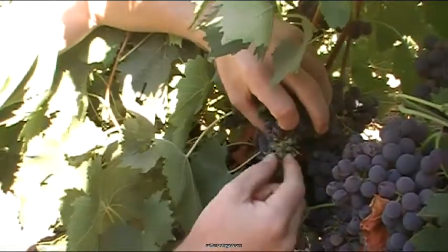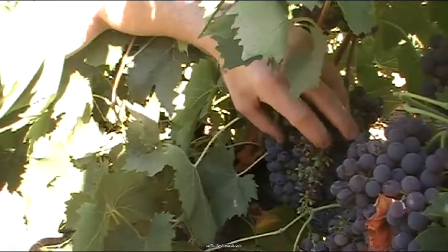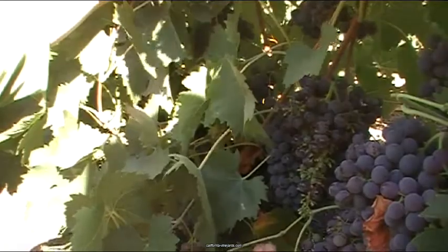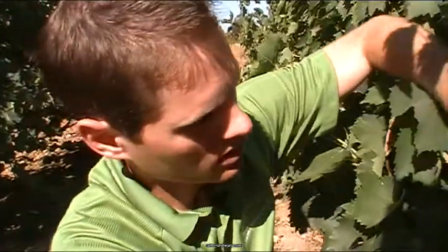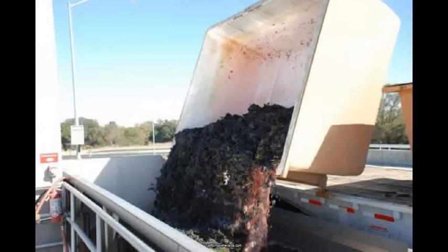And it'll leave these small little green shot berries on there because they weren't ripe enough to actually fall off. And so we'll adjust the mechanical harvester in order to only pick fruit in this primary fruiting zone. That way we don't pick any fruit that is of poor maturity. And we'll pick this primary fruit. All this fruit will go right down into the machine and into a gondola and right to the winery.